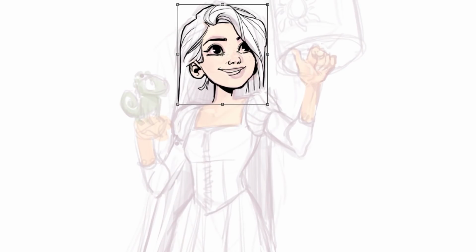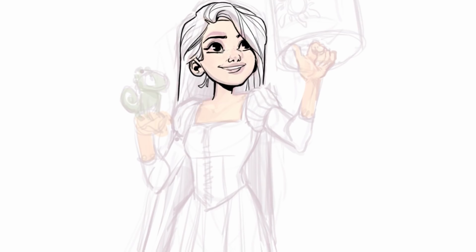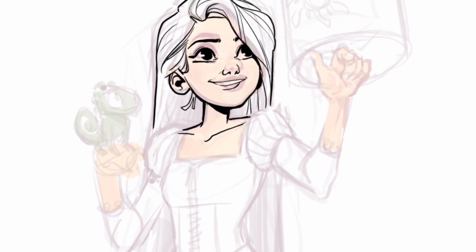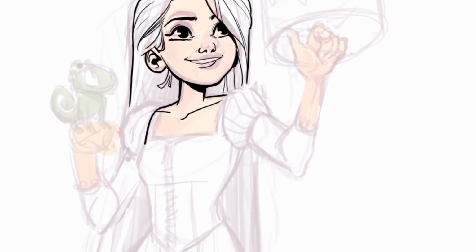Then the rest of the line art, I don't think anything too spectacular happened. I did make sure I kept shrinking her face, because every time I add something to it, I feel like it gets bigger, so I have to keep shrinking it, and it ends up looking bigger and bigger. So I tried my best to keep it kind of small.